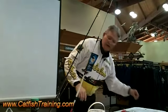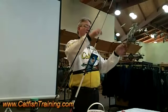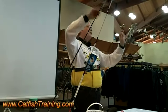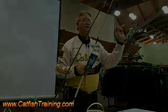What we do when we're doing this, and it actually highlights that in this magazine article, we just slide a regular egg sinker on the line, let it slide all the way down to the hook. No swivel, no nothing. You throw it in, and that fish will come in and eat that bait right there.